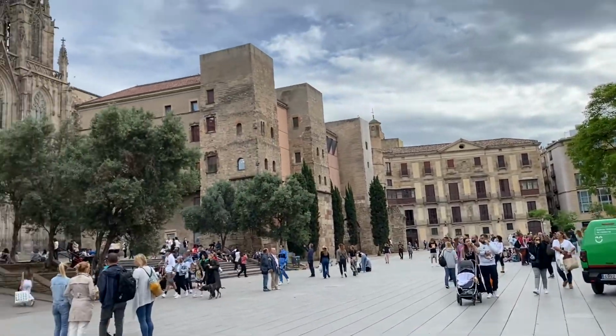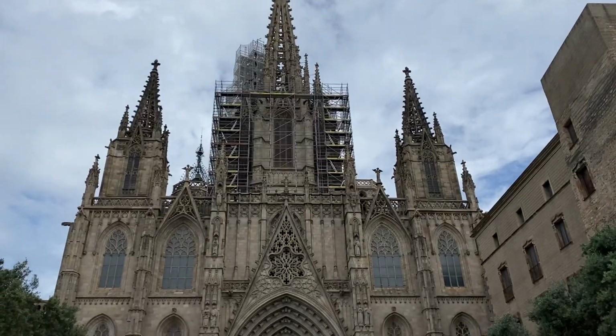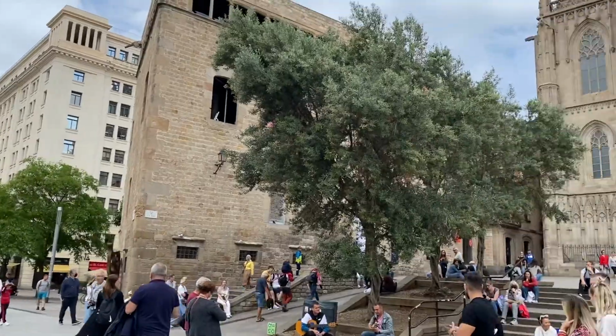Now we walked into the Gothic Quarter, which is an area that's over 2,000 years old. Right now we're walking to the Gothic Cathedral, which is a cathedral that took 2 centuries to build, and the building lasted from the 13th century to the 15th century. If you're coming to this cathedral and want to visit the inside, entry is free from 5:45 to 7:30.